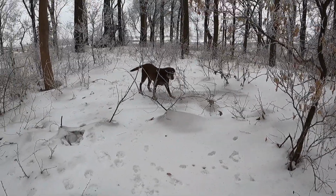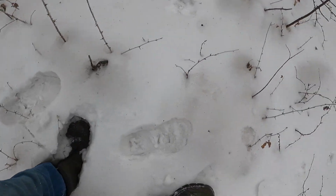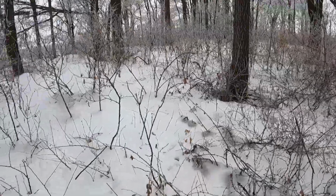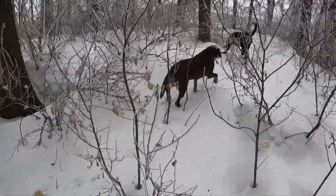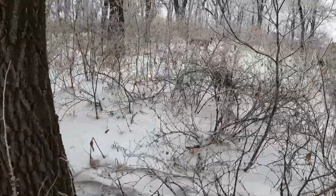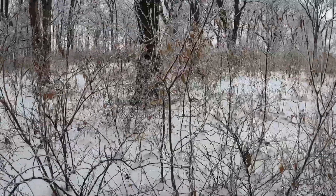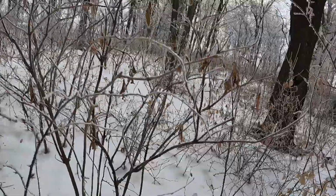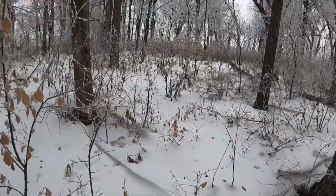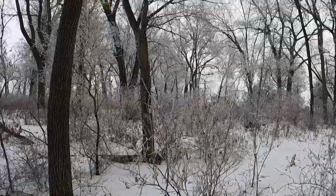Dogs do pretty good staying on top of the snow. It's got a little crust on top of it, so it's not too bad for walking on. I usually fall through, of course. At least it tires them out fast. They fall through the snow some. Tires me out too. Just makes it a little more difficult to walk. But the trees do look very pretty today.